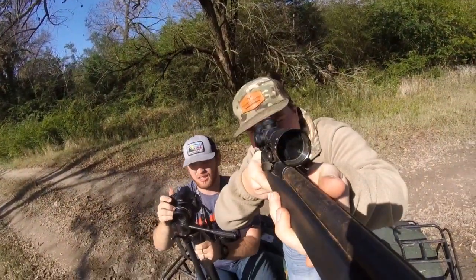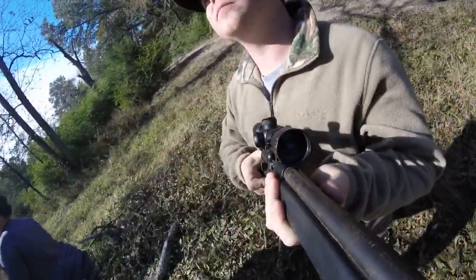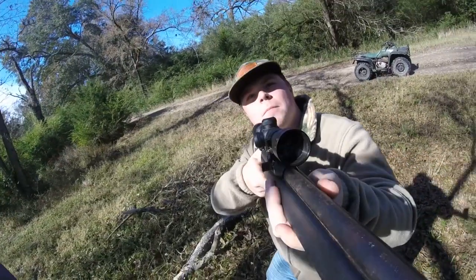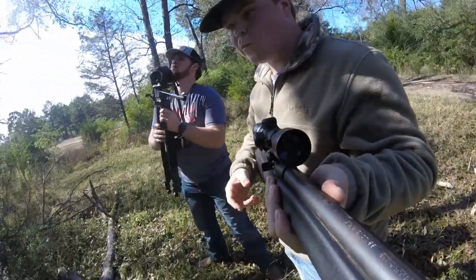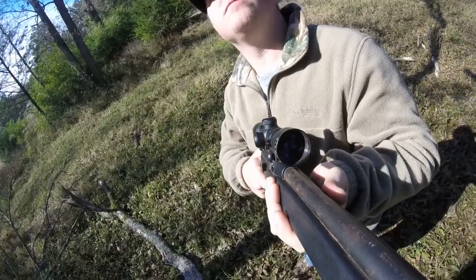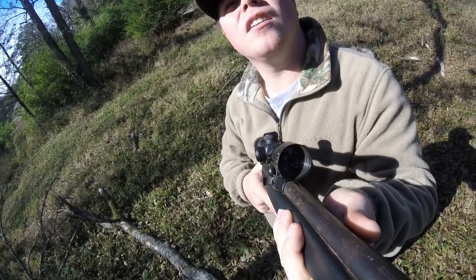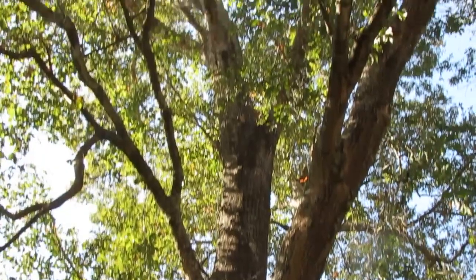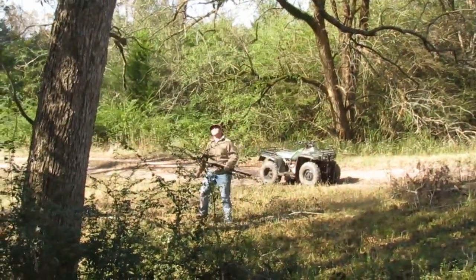Did you see him just move? Oh, yeah. Wait. Oh, he went back up. Right over here on this side. Yeah. I'm gonna try to push him back towards you. Did you press play on the GoPro? He's right up in here somewhere, laying down on top of one of these branches, hiding from us. You gonna throw a stick at him?